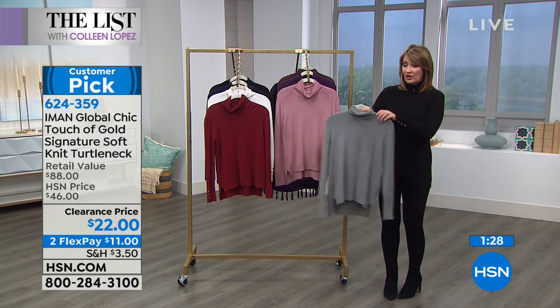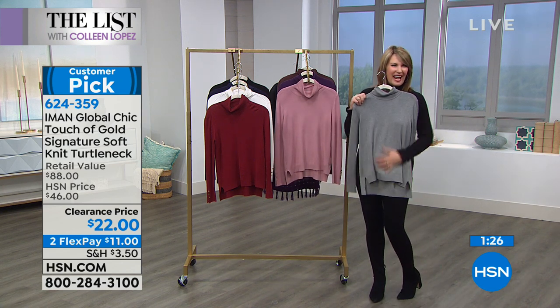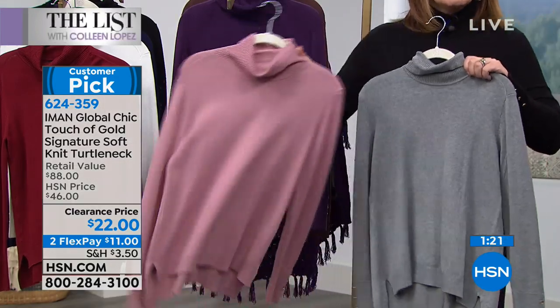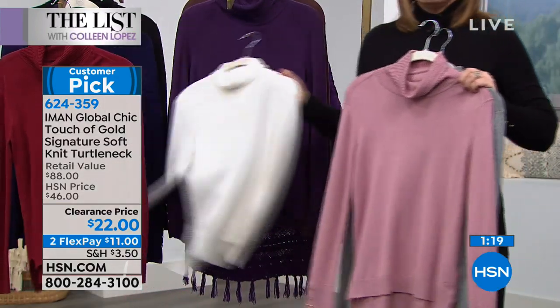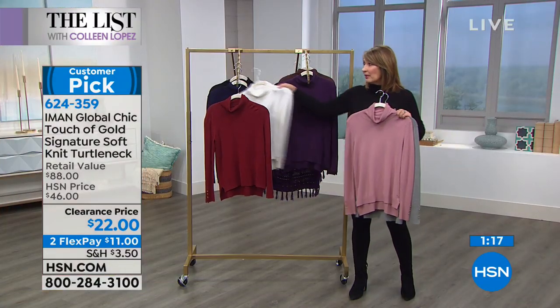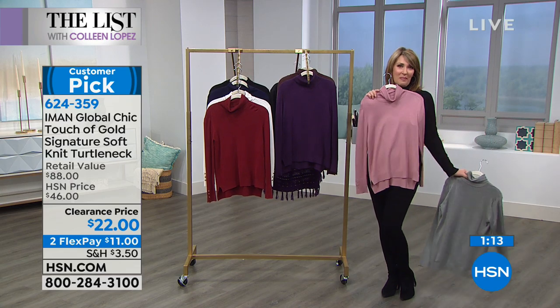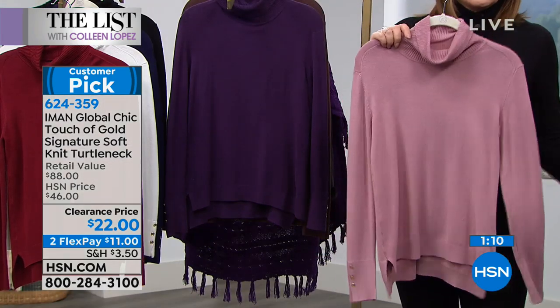So you just decide your colors. I'll show you one more time. The gray is so pretty. It's like a heathered gray, which I think is just a great color. Charcoal is getting very limited. Cream, they're telling me, majority of those have been spoken for. Black is a great choice. And then we also have this beautiful, look at that pink. Isn't that pretty? Like a beautiful dusty pink.